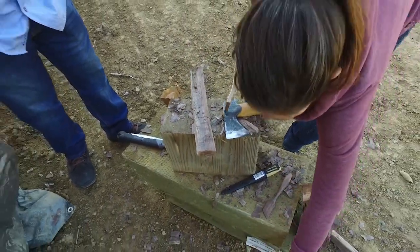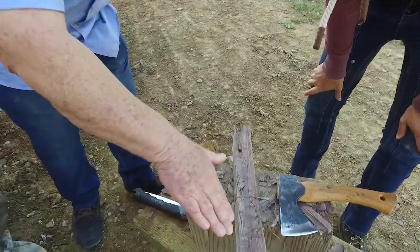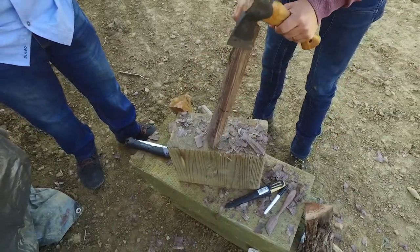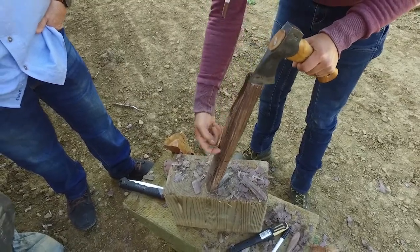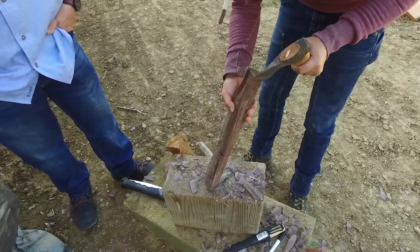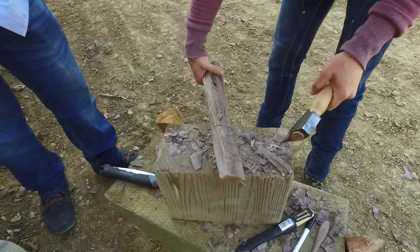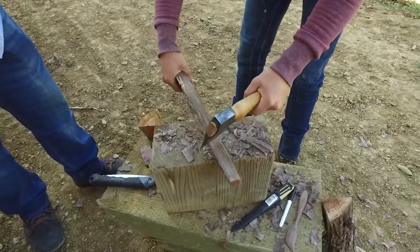And by a stop, you mean a place that won't let the grain dictate a run out with a split. Exactly. So if I just went like this and just started splitting, it might stop right there, but most likely it's going to keep splitting right through where I want the spoon to stay. So again, being able to plan for what's going to happen, knowing that that's the case, I will basically create a stop.